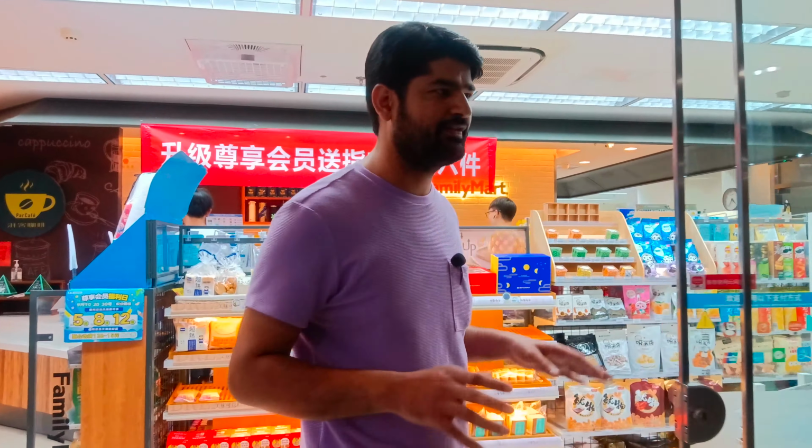Viewers, all the three canteens have a small buffet also, and as you can see here, they make fresh food and you can choose by yourself, and after choosing the food, you just go to the counter and pay according to the contents of your food. So all the three canteens have mini buffets on almost every floor.